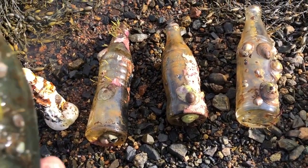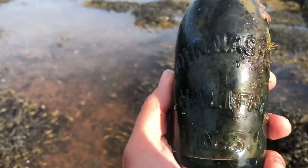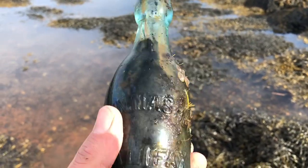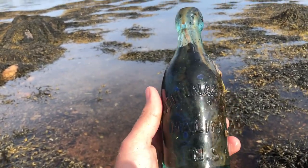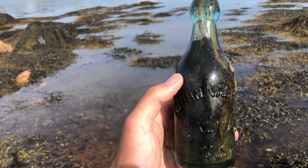This one, I'm really, really excited for. This says John Nash Halifax NS. Look at that old top. It's a baby blue color to the glass. This, I have not found one of these bottles before, and I'm really excited to clean this one up.